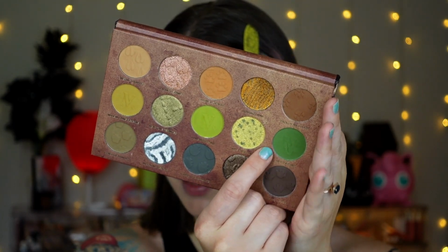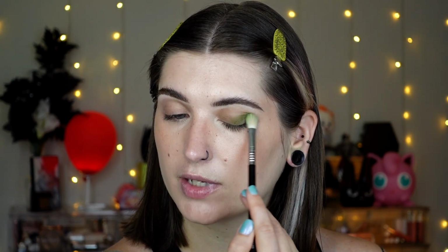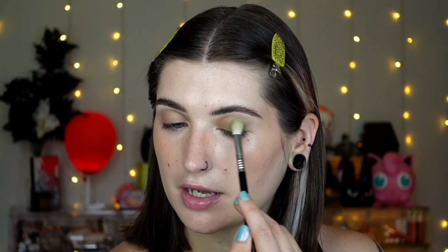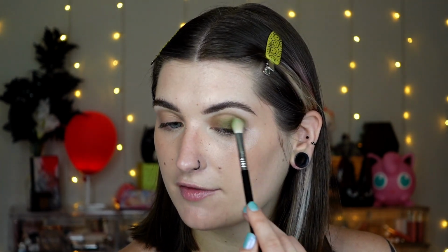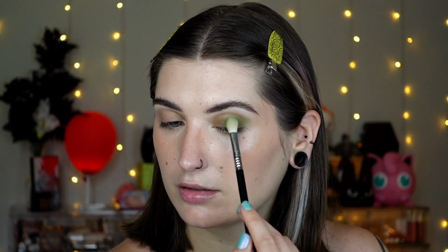I'm gonna start with Chiefs Island. It's so pretty, I love that green. And I'm gonna use this Sigma E24 brush. And I'm kind of just gonna start sweeping this across the outer part of my lid, away from my eye, but I'm not gonna bring it out too far because I am gonna use another shade to help blend and buff that out more. I'm not really too concerned with how much of my lid this covers because I am gonna be smearing a shimmer all over anyways, but I kind of just want a nice gradient going on.